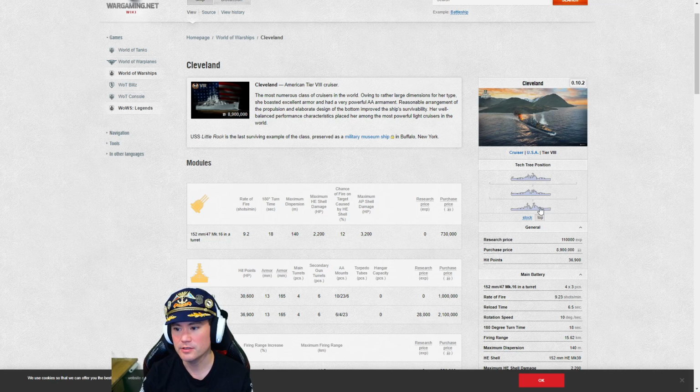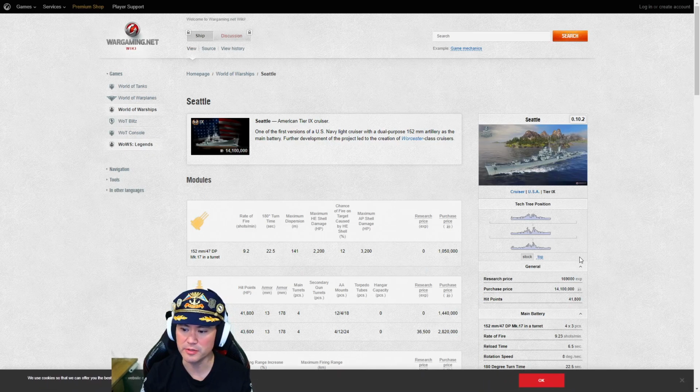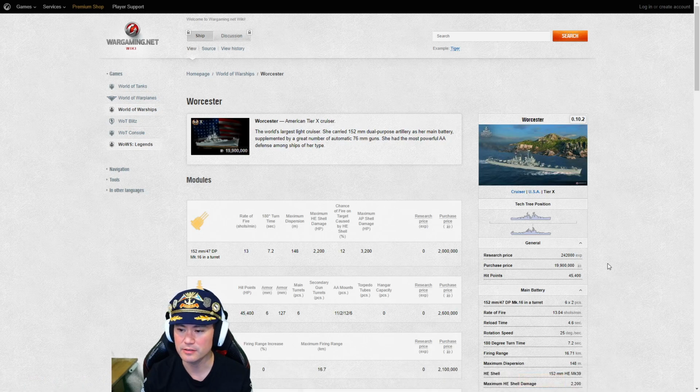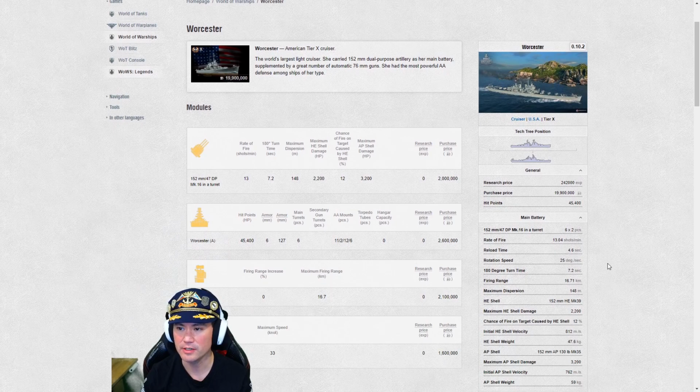sexy. Now, let's take a look at the Worcester, which is, of course, everybody's very, very favorite HE spamming light cruiser. Aside from, I guess, the Colbert could fit as well. And, well, you can see right there, 4.6 seconds. So, if this ship's reload is 4 seconds, then it'll reload quicker than the Worcester. Mind you, the Worcester's got 2 additional turrets, so 4 additional barrels. But still, that's very interesting.